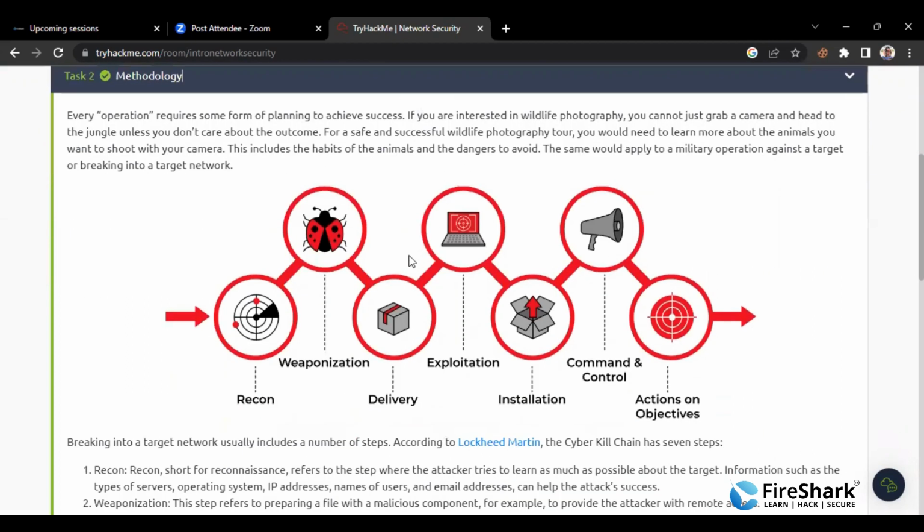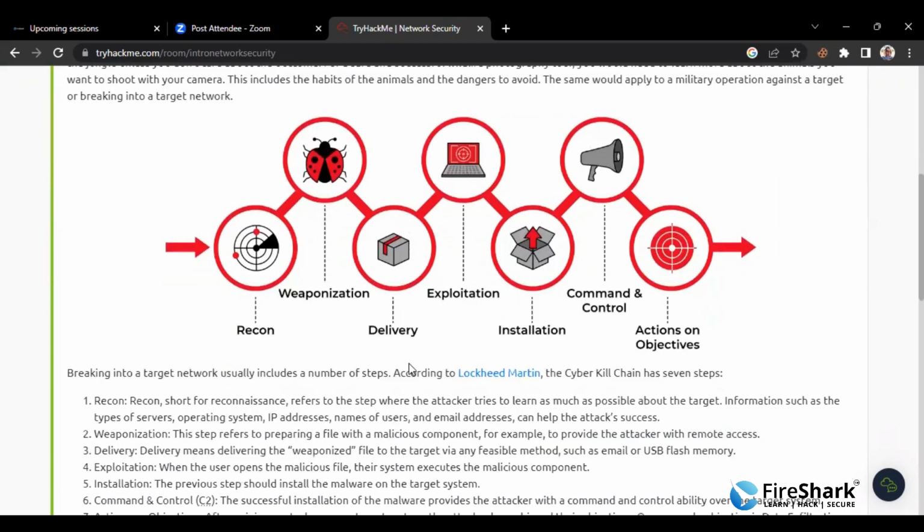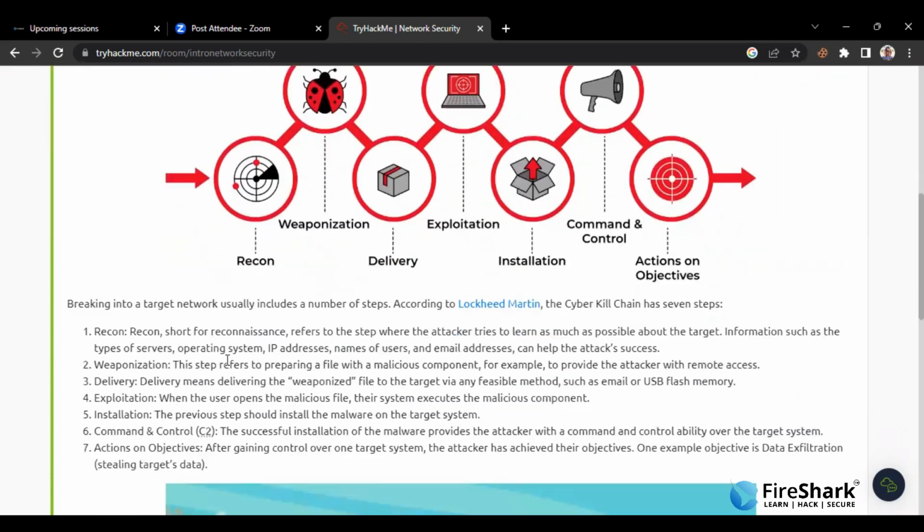So the steps of breaking into a target network include 7 steps. The first one is recon, also known as reconnaissance. This refers to actively gathering information and data from various sources, such as type of servers, operating systems, IP addresses, names of servers, users, and email addresses. Okay. So next is weaponization. This step refers to preparing a file with a malicious component, like adding malware, for example, to provide the attackers with remote access.